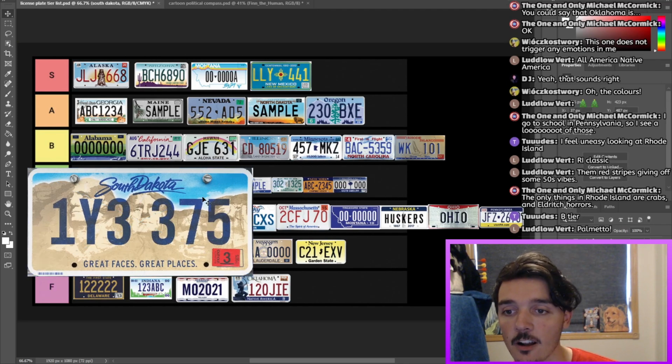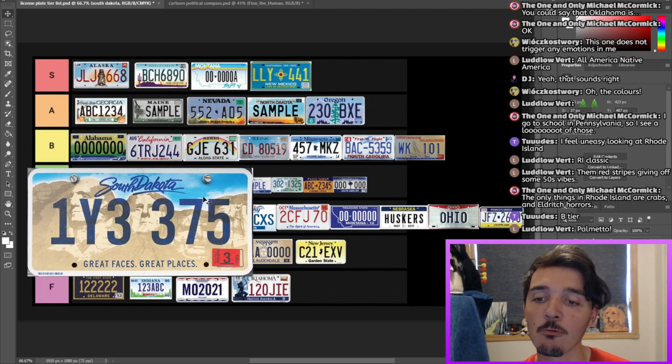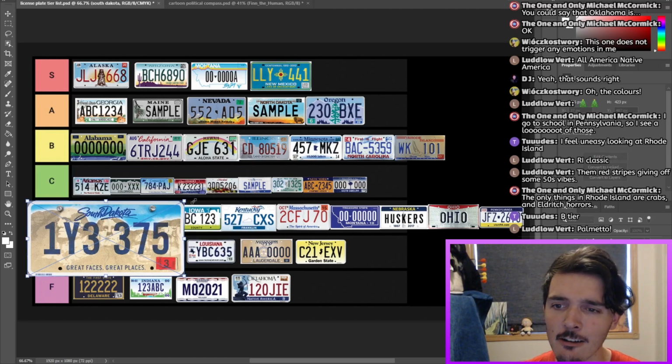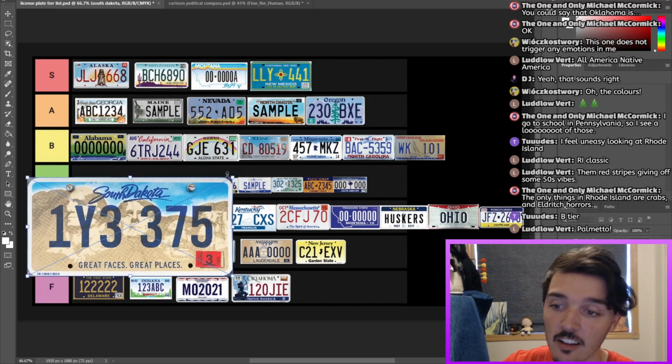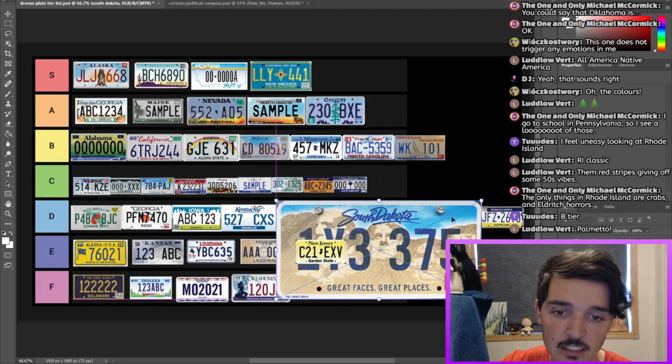South Dakota. It's a nice set of colors. The sort of texture of Mount Rushmore is lovely. But like Oklahoma, in protest of a monument that took an important site for Native peoples, that's gonna go in the F tier.